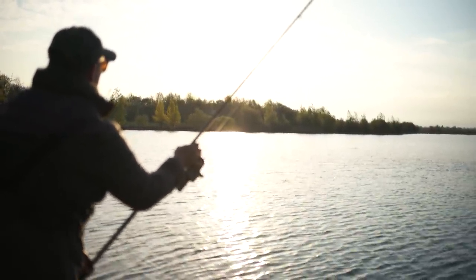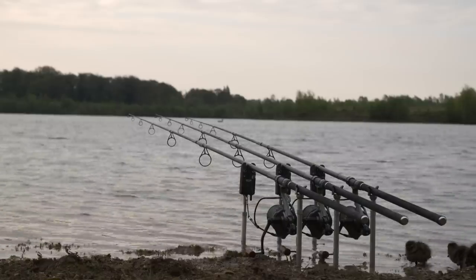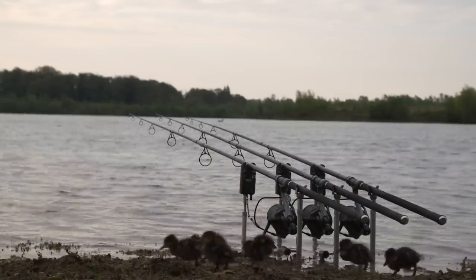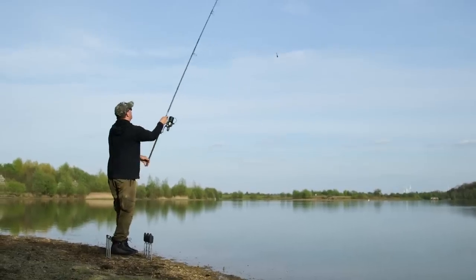The left rod went short where I'd seen the fish the evening before, and the other two went long after seeing a fish just after first light, which is the best time to spot them. It's really important to carry a different range of lead sizes because you never know the fishing you're going to be doing, especially on a new water.